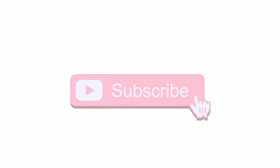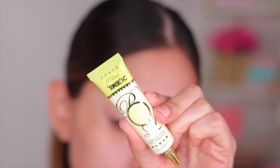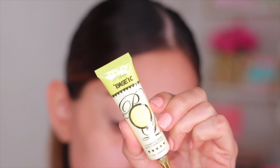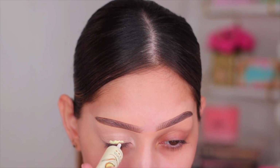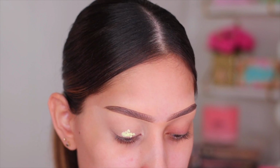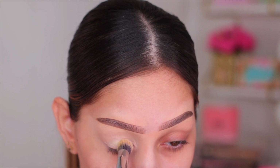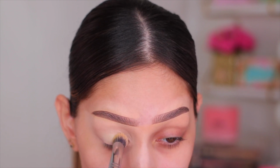So jumping straight into today's makeup look, I did already prep my eyes with my usual P. Louise base in the shade Rumor number 2, but I'm also adding a little bit of this base that's also from P. Louise. This one is in the shade Yummy Yellow. It's a super vibrant, bright yellow shade. It just gave me that hue of yellow onto my lids so that way when I apply the shadows, they just pop a little bit more.